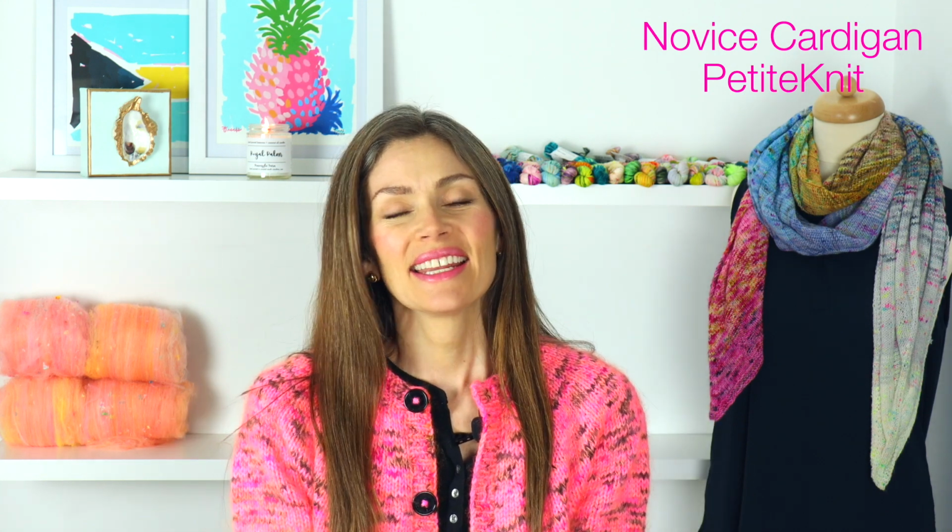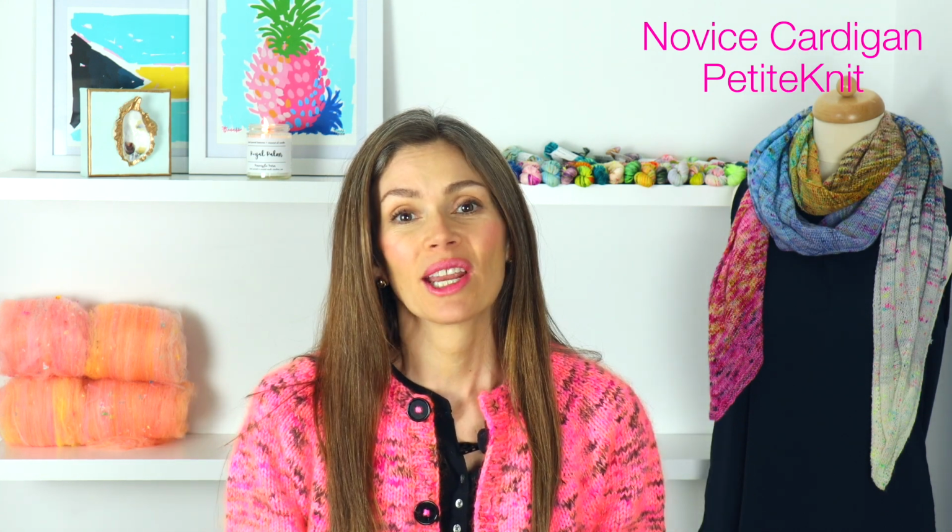So I'm so excited this week because I finally finished my Novice Cardigan. This is a pattern from PetiteKnit. It is a DK weight and a strand of my Noe mohair silk, which is a lace weight, held together, knit with some giant needles, size 11 needles, and you come up with this gorgeous, squishy, super soft fabric. Can't even believe how warm and lightweight this sweater is.